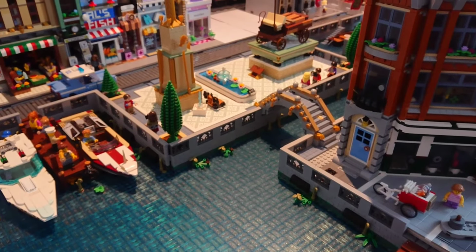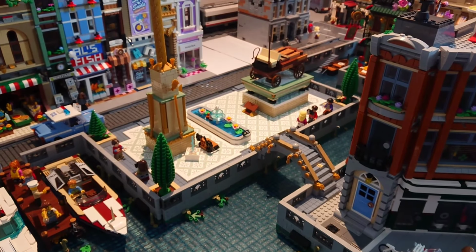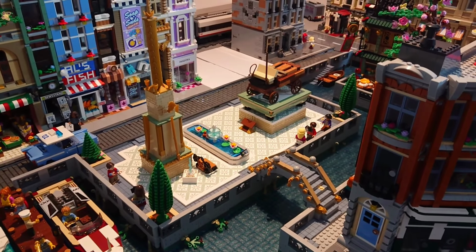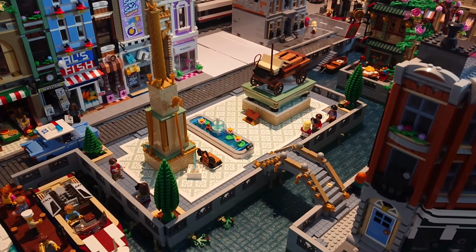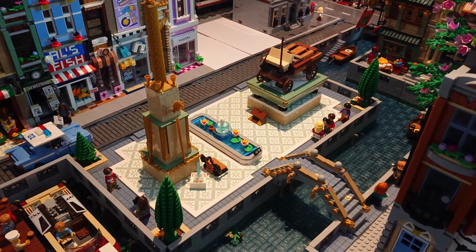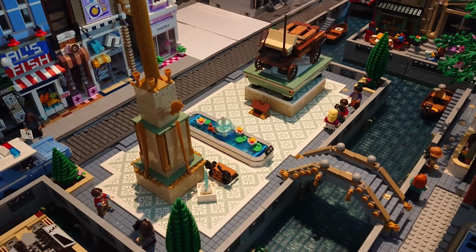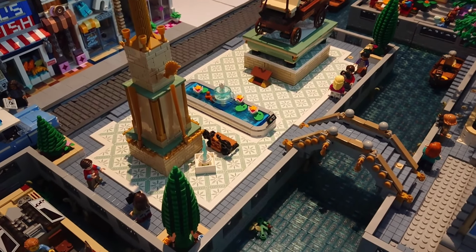In today's update I finished the city square and it's really making me happy. What a great hobby Lego is, eh? When you have a vision and it actually turns out like how you planned. So my square, or is it a plaza, probably a Platz because it's Dutch, I don't know.